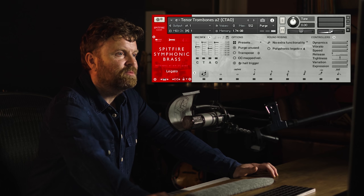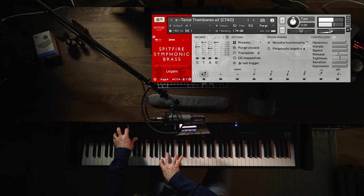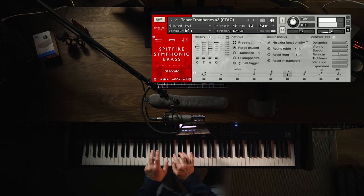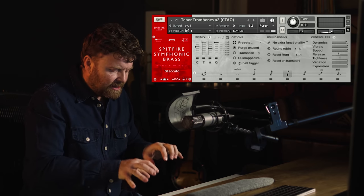Now, what about having our trombones in octaves? Two tenor trombones and two bass trombones. Now, how about these incredibly bitey staccatos? So you can see that you can get everything from the really punchiest, bitey sound all the way down to these lovely soft ones.